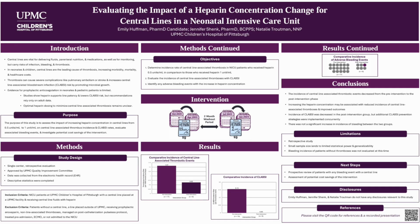I'm a fourth-year student at the University of Pittsburgh School of Pharmacy, and today I'll be discussing our quality improvement project. We evaluated the impact of increasing heparin concentration in central lines in NICU patients at UPMC Children's Hospital of Pittsburgh. Central lines are a critical component of neonatal care. They're used for medication administration, total parenteral nutrition, and hemodynamic monitoring. However, their use is associated with complications, which include infection, bleeding, and thrombosis.